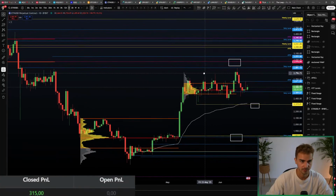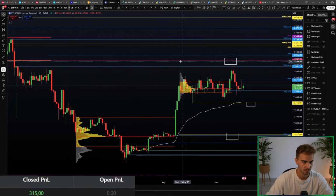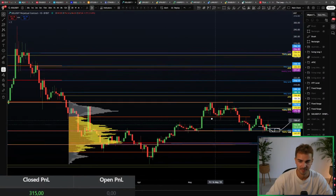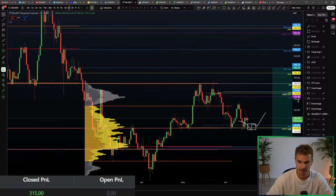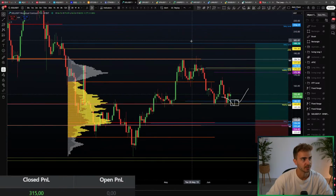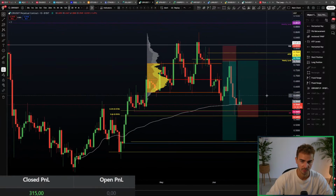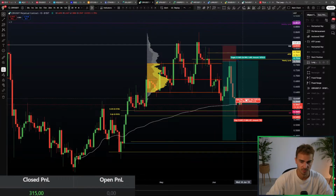ETH first one to the daily. Solana. Nothing to update on Solana. Updated that last week. CRV, beautiful short trade here from the short into the long. Let's see if this can hold here.